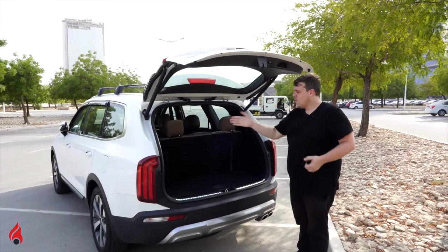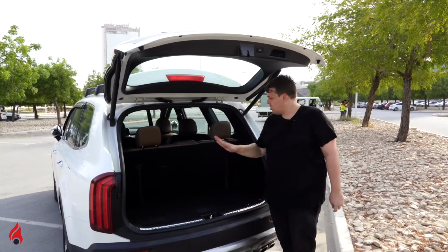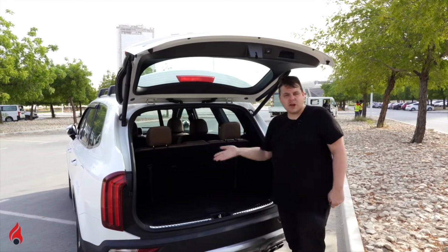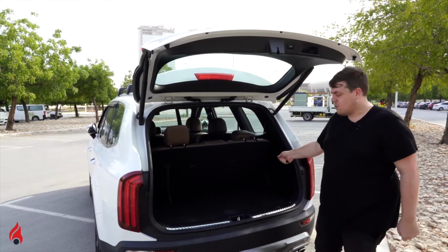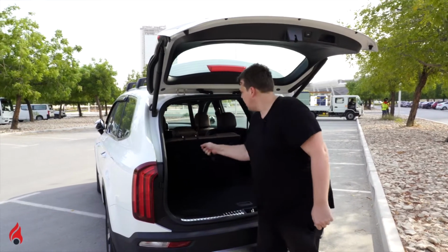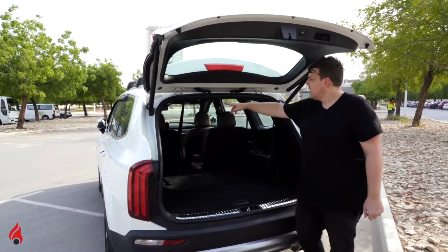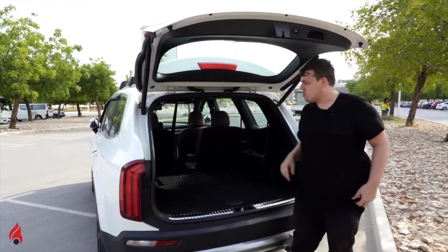As you can see, we have the boot space here. It looks relatively small, but that's of course due to the fact that we have the 3rd row up at the moment, but it's sizable enough for a quick trip to the supermarket. If we want to have extra space, we can of course put the seats down on either side like this. We just simply pull and we put it down, and there we go, we have extra space. The middle seat belt here might be a bit of an issue, but it's okay. You can kind of use it as a strap, I guess.